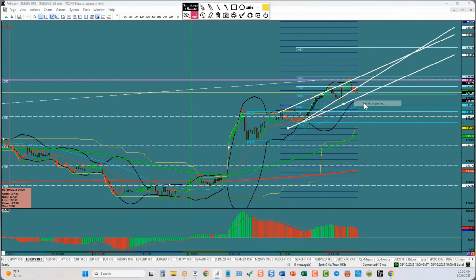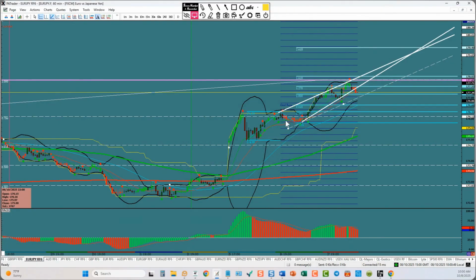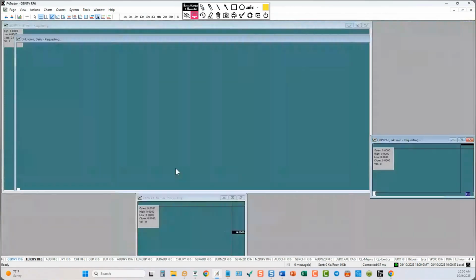Very close, very tight. All right. Comes down here and bounces. It's a channel. Comes down here and breaks out. It was a rising wedge, and MACD takes over. All right. Over to euro, pound yen.